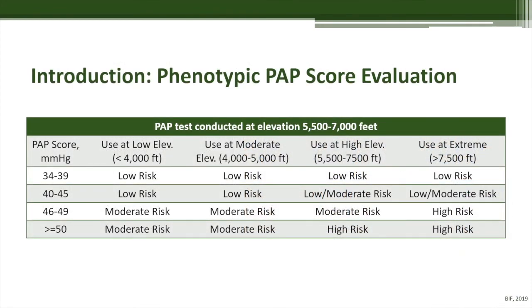So a lot of the question is how can we evaluate this PAP score that we receive when we PAP test our animals, and how can we use that to identify what animals are at low risk or will be better suited for different elevation operations. So pulmonary arterial pressure, or PAP score, is measured in what we consider millimeters of mercury, and there are different ranges of this score for which animals can be placed into.